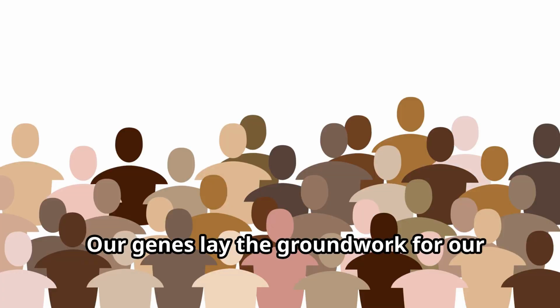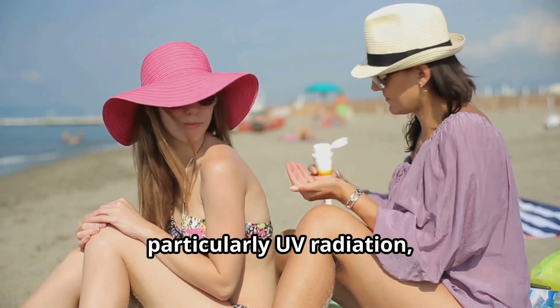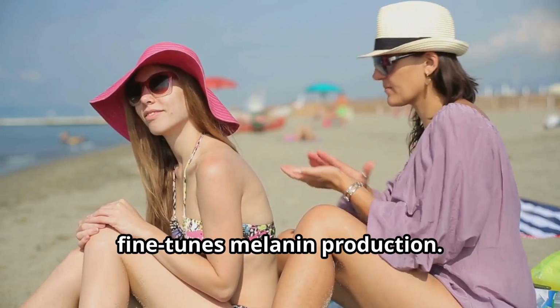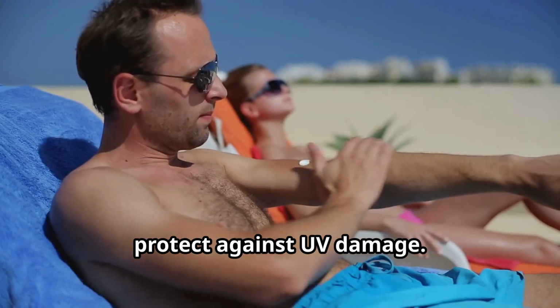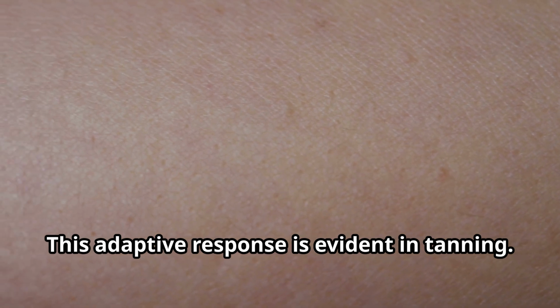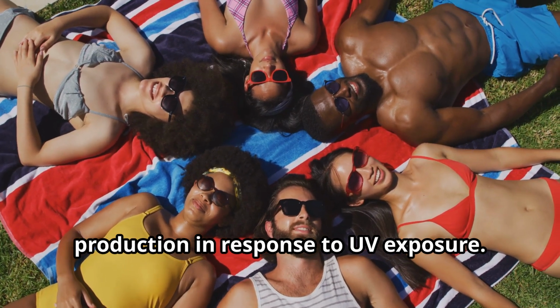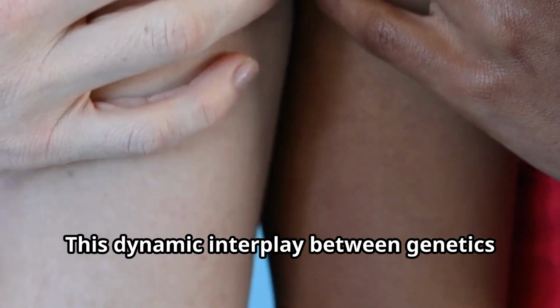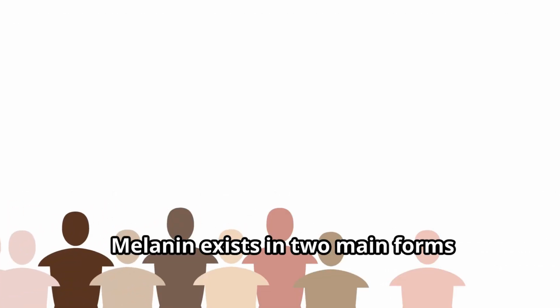Our genes lay the groundwork for our skin color, but the environment, particularly UV radiation, fine-tunes melanin production. When exposed to sunlight, our skin increases melanin synthesis to protect against UV damage. This adaptive response is evident in tanning. Our skin constantly adjusts its melanin production in response to UV exposure. This dynamic interplay between genetics and environment results in the diverse spectrum of skin tones.